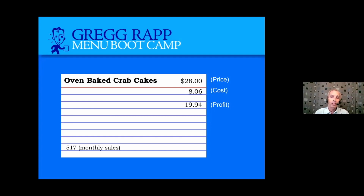I have a whole little system, but when you put a card together, you put the price and then the food cost, and then you subtract it out so you get your profit. So I want to know what the profit is on each item. And then I look at the monthly sales mix, or it could be last year's sales mix, or it could be the last 6 months. It doesn't matter, as long as its sales mix is the same amount of time for this menu that we're looking at and we're going to study.